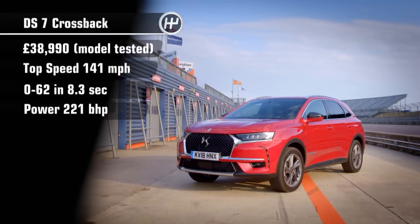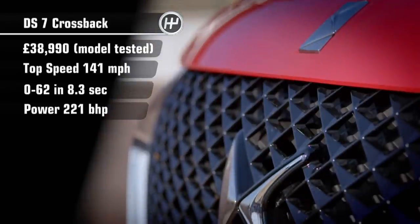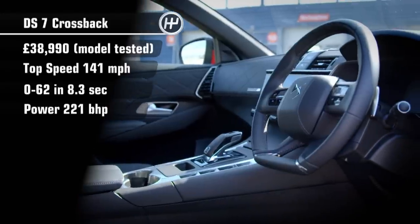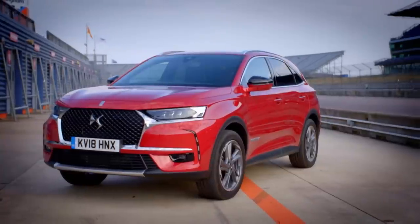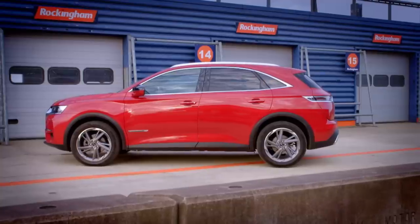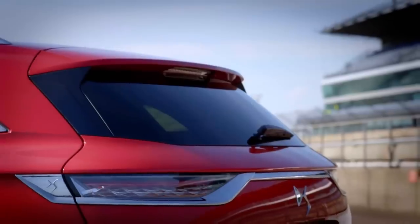With prices starting at £28,000, the Crossback is aimed squarely at the premium SUV sector, to take on the likes of Range Rover Evoque, Audi Q5 and Jaguar E-Pace. There's a range of petrol and diesel engines, and this version we're looking at is the Prestige PT225 with a price tag of nearly 40 grand.